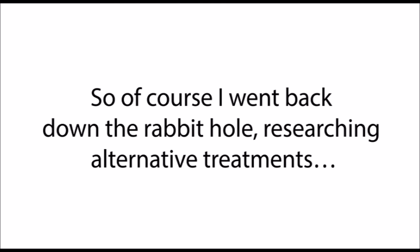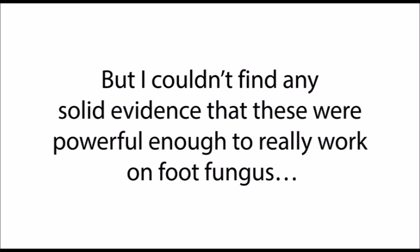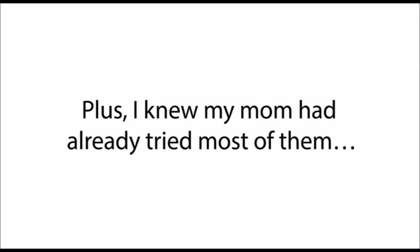So of course, I went back down the rabbit hole, researching alternative treatments, essential oils, Epsom salt baths, and 1,000 other popular remedies. But I couldn't find any solid evidence that these were powerful enough to really work on foot fungus. Plus, I knew my mom had already tried most of them. So eventually, I hit a brick wall.